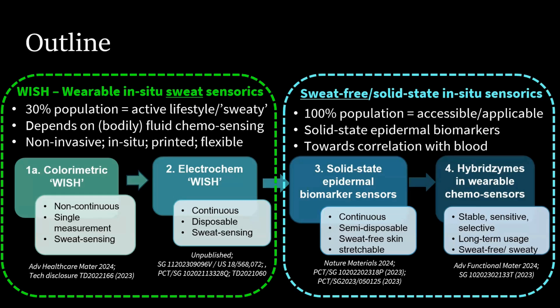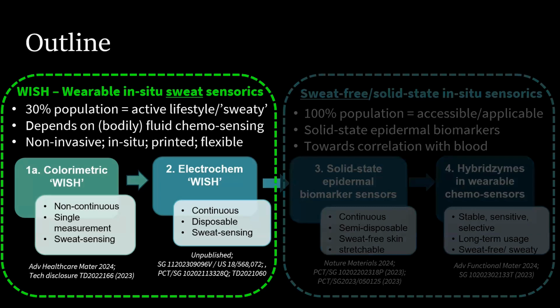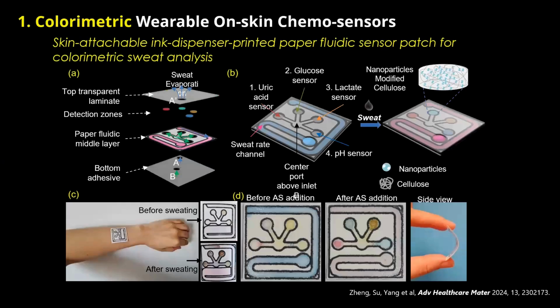And lastly, we also illustrate how to make hybrid zymes, which are an enzyme complex and material-based method that can enable us to have very stable, sensitive, and selective devices. Because now we are talking about long-term wearing, long-term usage. We're not only looking at sporty activities for a couple of hours of sweating. We want the user to wear it for a longer time, with a very stable, capable device if needed. So that's the journey that will bring us through today. And of course, we'll start from the WISH devices, the sweat sensors first.